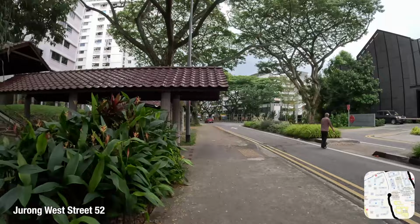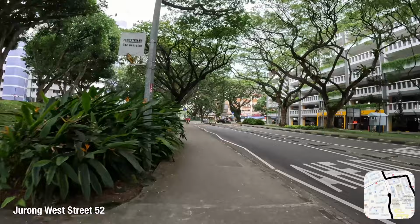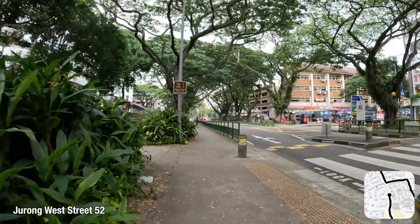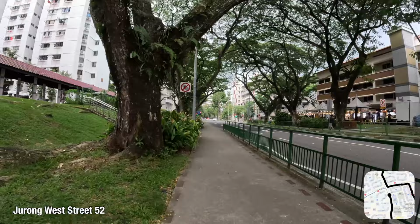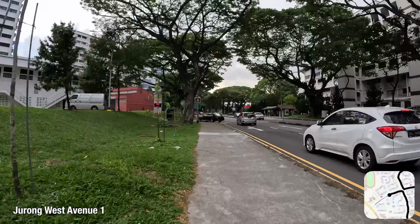Speaking of speed, unlike most silver zones, this one has a speed limit of 30 km per hour. Together with the one in Bukit Merah View, their speed limits were lowered from 40 to 30 as part of a trial in 2020 and made permanent in 2021. It may just be a difference of 10 km per hour, but it greatly improves the safety of seniors here, as the energy dissipated in the event of a collision between a vehicle and a pedestrian is reduced by 45%. That's just how physics works.